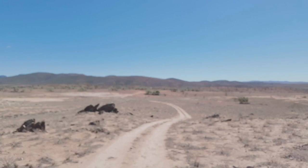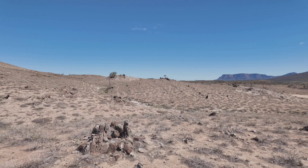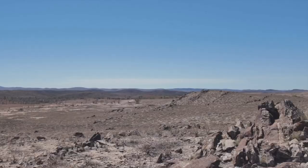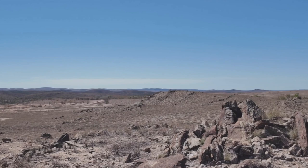Take a look at these. I don't know, it looks like an ancient runway or an ancient roadway. I know it isn't, but look at these lane markings by the stones. See that there? There's one that runs down the middle and it joins up over there. Look at it, there's three there.